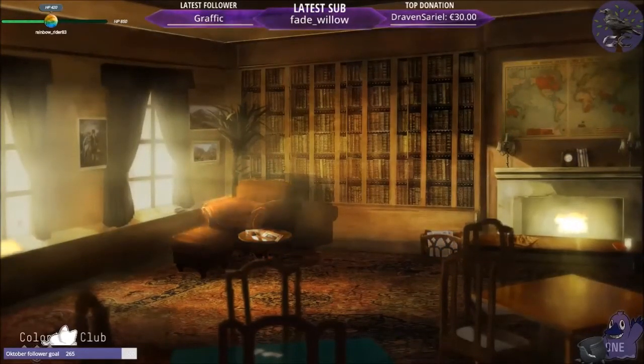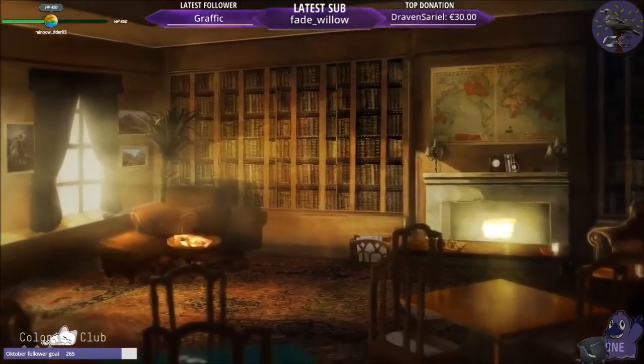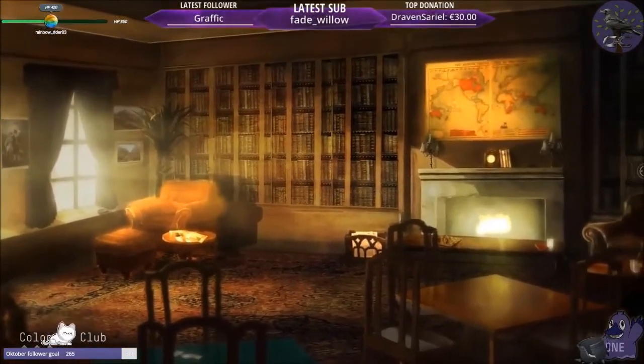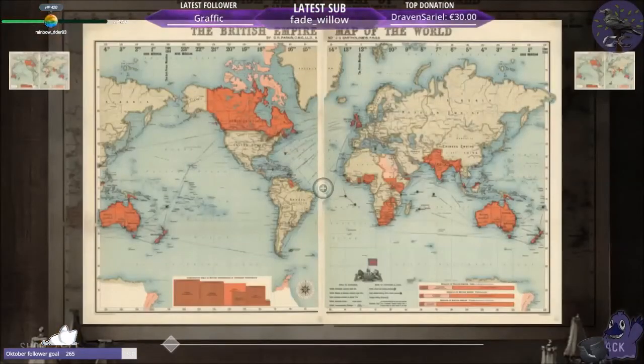Okay, are the dots or the cubes under the Colonial Club anything I should take notice of? Oh, I can look at the map. The British Empire map of the world. The sun never sets on the British Empire. That's for sure. All of Canada. And yep, all of Australia. And New Zealand apparently. And South Africa. All of India.